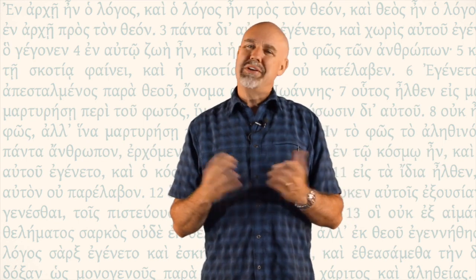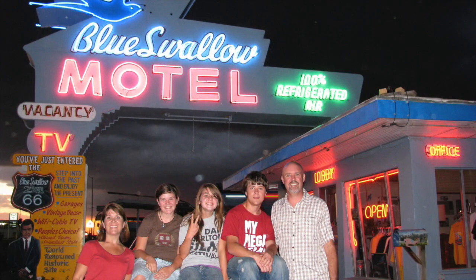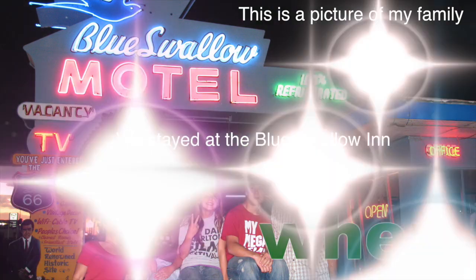Since we're talking about relationship, this seems a very good time for me to introduce you to my family, my close relationships here. So what I want to do today is introduce you to my family and teach you conjunctions. Here is a picture of my family when we stayed at the Blue Swallow Inn. Do you see how the word when connects two ideas? This is a picture of my family and we stayed at the Blue Swallow Inn. So when connects those two ideas together.